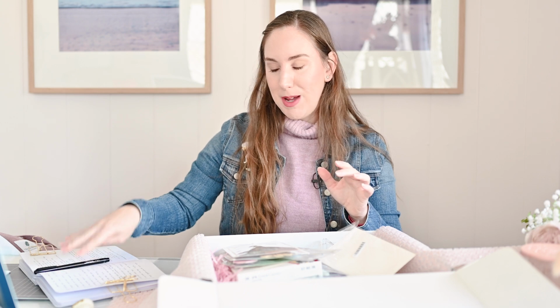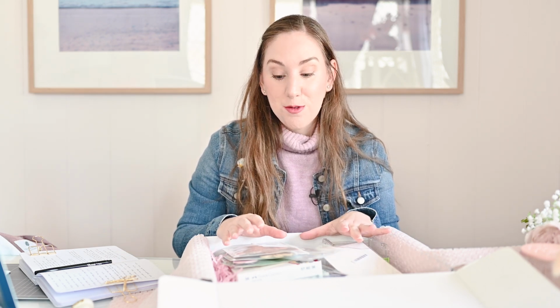If you're not familiar with Stationery Pal, they have this dollar mall. I'm just ticking things off my list as I go so I know what I've talked about and what I haven't. They have a section on their website called their dollar mall where everything there is $1 or less. And a lot of the stuff that I've picked today falls into that category. So there's a lot of really affordable, really cute stuff.